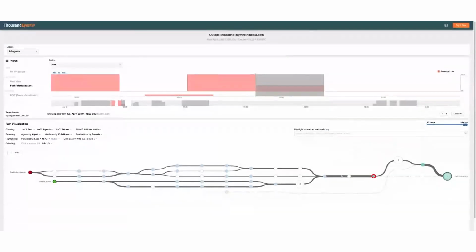So this time around, it's not only that the traffic is not making it due to a problem with BGP advertisements. It looks like something else might have been contributing to the loss within the Virgin networks as well.